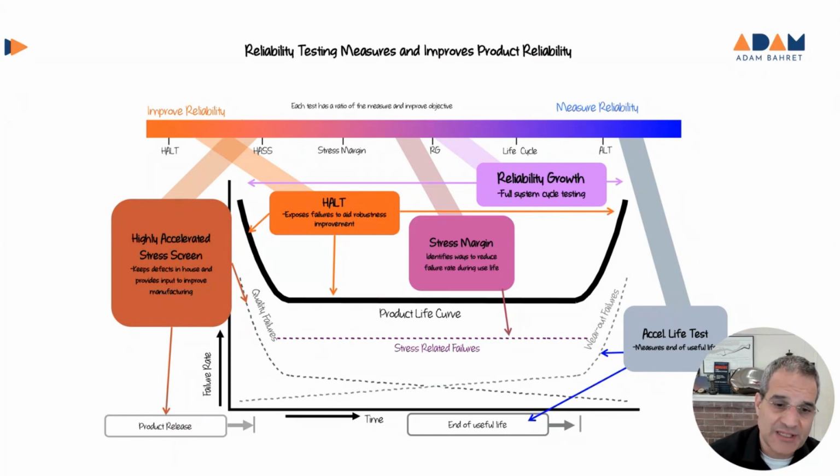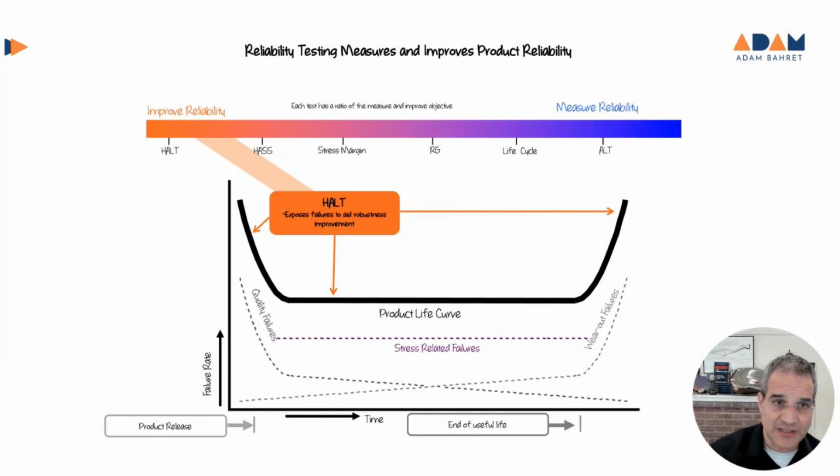At the top here, you see I have this gradient from orange to blue, for improved reliability and measure reliability. And that's because with the test toolkit, I feel each one has a unique combination of these two objectives. And what you can see here is that HALT testing is all the way down on the improved side. It's sacrificed the opportunity to measure to give you so much improvement information so quickly.